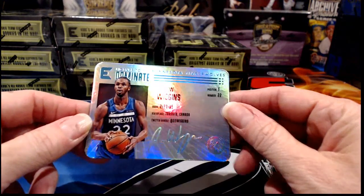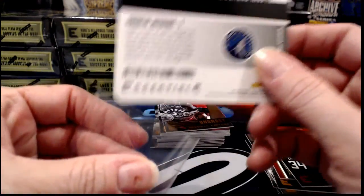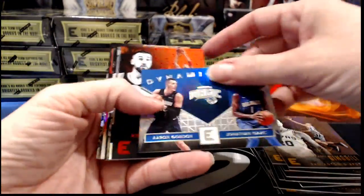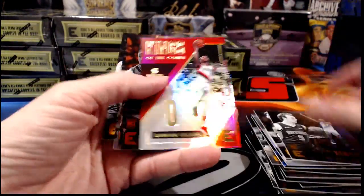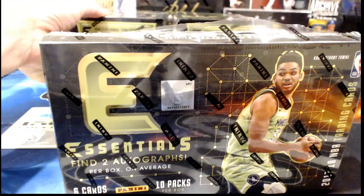Here's one of our License to Dominate. These are pretty cool. I mean, they're not actual signatures, they're facsimile signatures on there, but they're still pretty nice. And I think they're coming out 1 or 2 per case. Andrew Wiggins for the T-Wolves is that one. So as a whole, I like this set. We should have Spectra coming before too long as well. Can't remember the exact release date, but it shouldn't be too far away. There's what we have left.